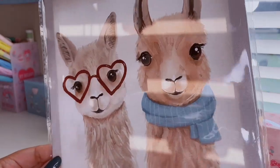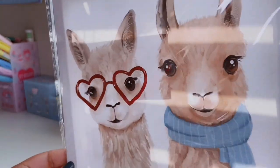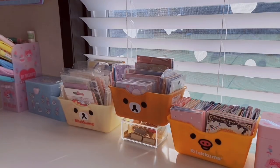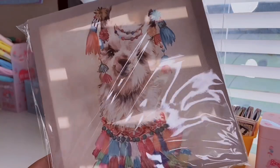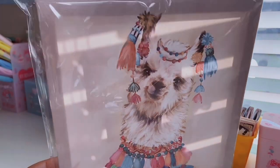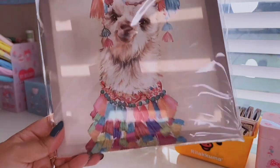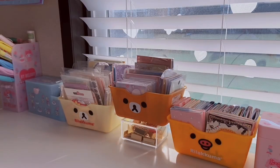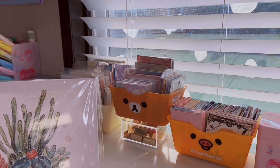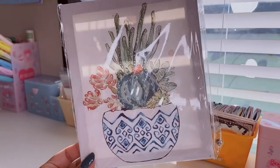And then these I have been looking for forever, and I finally found it. These cute llama duo. It's like the boy and the girl with the little red foil heart glasses, and this one's wearing a little blue scarf. I mean, how precious is that? So cute. And then this one is adorable, and I think this one actually has another one it goes with, so it's supposed to be like a pair, but I did find this one, and look at his face. He's smiling. He's so cute. And then I love all the colorful tassels and pom-poms, and so adorable. And if you're new here, I'm obsessed with llamas. I love llamas, so anything with llamas on it, I need it. I have to buy it. And then this one is actually different.